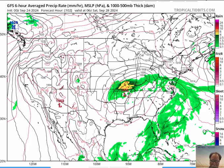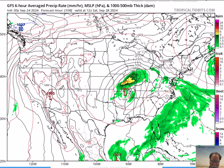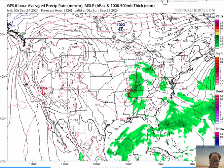And the GFS is really not showing all that much, but I think there's an increasing chance of some rainfall making its way at least into the southern mid-Atlantic region at the end of the week, going into the early part of the weekend. And here comes that consolidation, the strong low sitting over the middle Mississippi Valley, early part of this weekend.